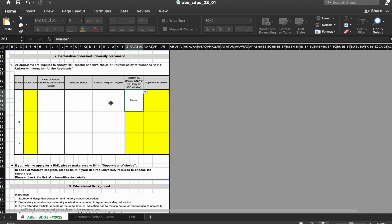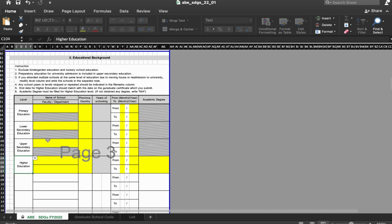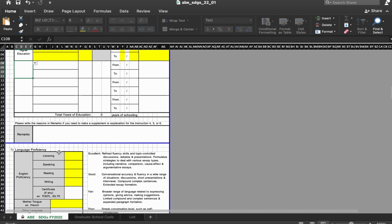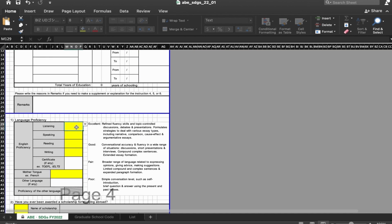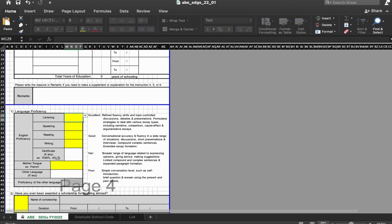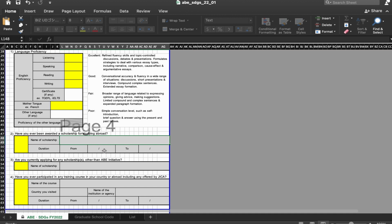It's important. And then you move on to your educational background. You want to put information about your primary education, your lower secondary, your upper secondary, your high school information. This is very important. You can put in your initial university, undergraduate if you're an undergraduate. Then you move on with the language proficiency test. If you've done it, you can input your language proficiency test right here, whether you have any certificates or not. And then the name of the scholarship that you're applying for. Have you been awarded a scholarship for studies abroad? If there's any other scholarship you've had before, you have to put it there.